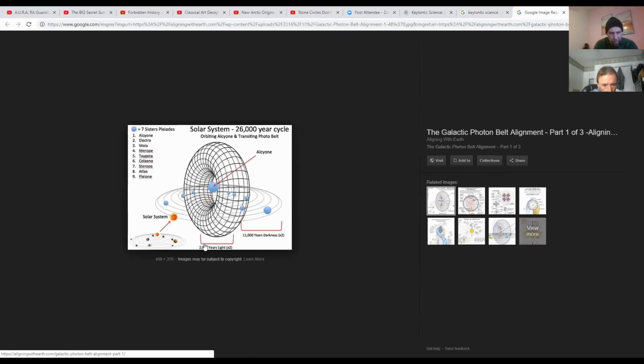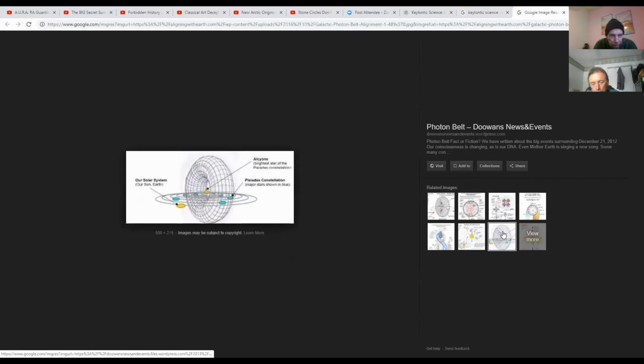Anyways, they're saying this thing's 2,000 light years wide, which takes us that long to go across it. And that's probably where we have to be for all the neat stuff to be happening. The stuff that we're waiting for, we're not in the right part of the galaxy, you know? And then it's 11,000 years of darkness times 2, what they're saying there. Let's look at this one here. Same thing, they're showing Alcyone, Pleiades. I don't know what that donut is exactly, but it is all on a flat plane anyways.